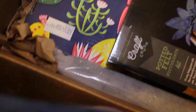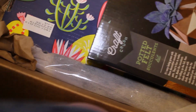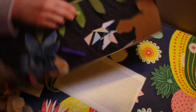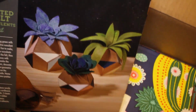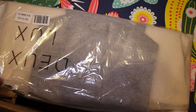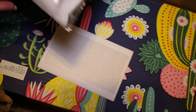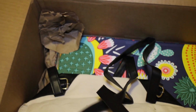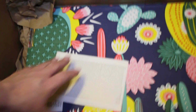Okay, got my 2 candles. This I was really excited about. I want to build little cactuses. Little cacti. I thought that was cute. Okay. What is this? Something black and white. This is a little backpack. Oh my god, it's so cute.